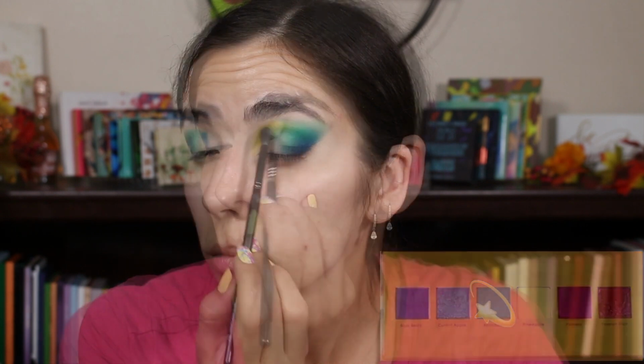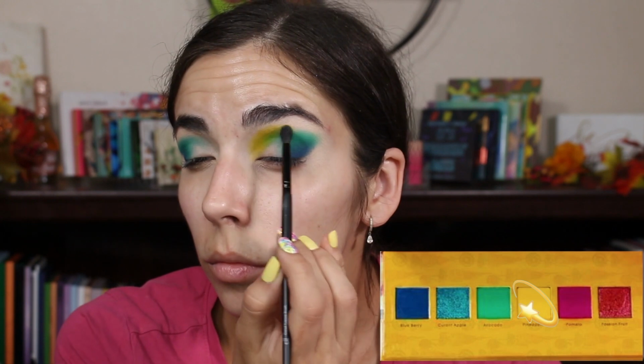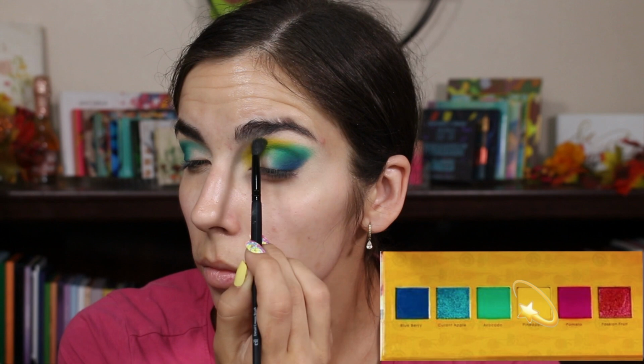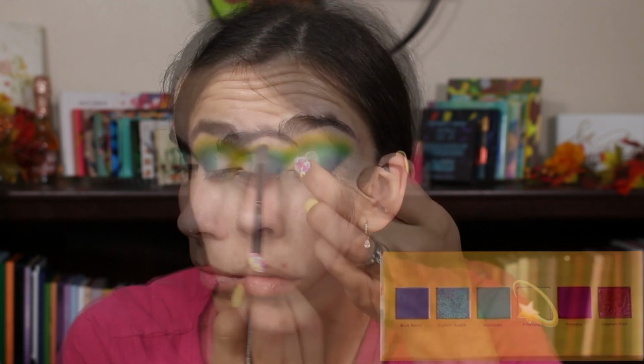And then I'm going in with pineapple and really pressing that down on my inner half of my eye and then blending that across the blue and the green. And I really feel like doing it this way as opposed to the yellow, green, then blue really helps these shadows to perform best. Not that they would patch off or have serious issues, I just feel like the whole look would turn out a lot softer than if I do it this way.